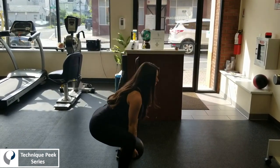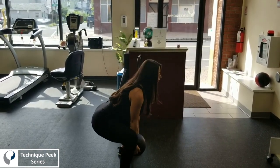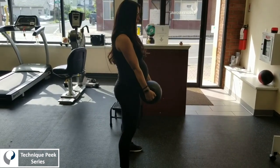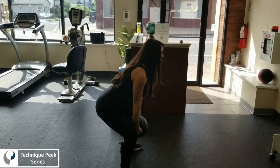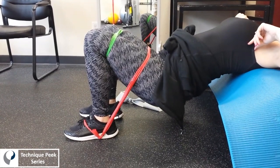tight upper body, and kind of go down right into that hip hinge to lift the load. So we're going to groove this movement, and we're going to load this movement so that it has good functional carryover whenever she wants to lift something up from the floor. Up next is another one of my favorites, the hip thrust.